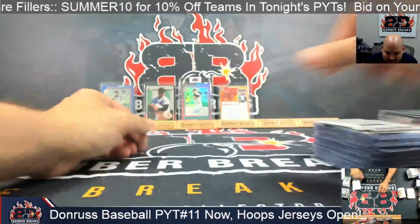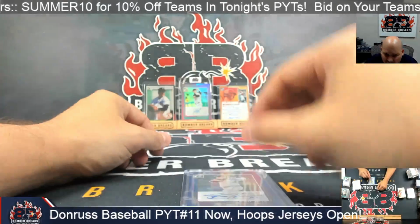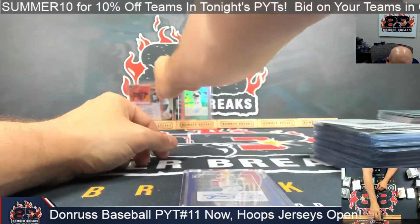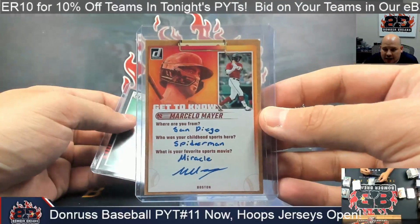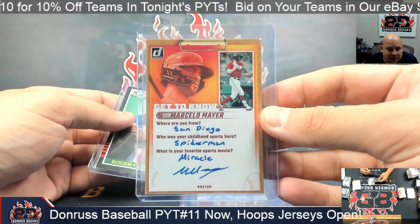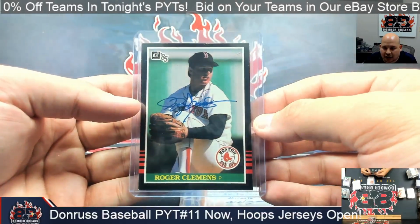And then some really fun ones in the back row. Felix Hernandez to 35 for the Mariners. A couple of Red Sox hits here. My first ever of the get to knows. That's Marcelo Mayer. Sandy, that's really cool. Boston, that's Derwin. You also are getting this really sweet Roger Clemens on card.